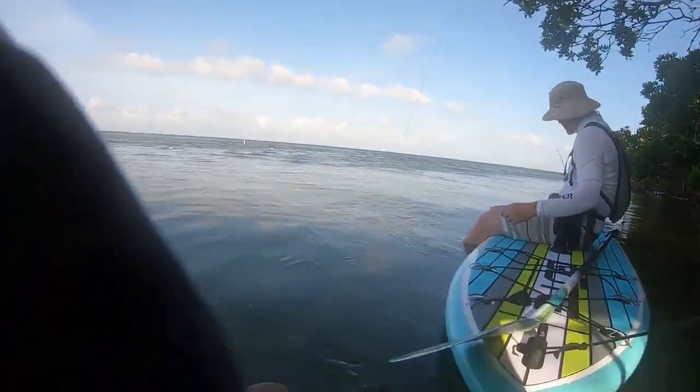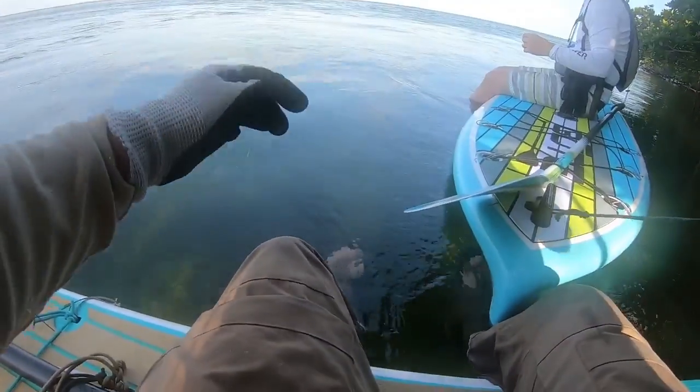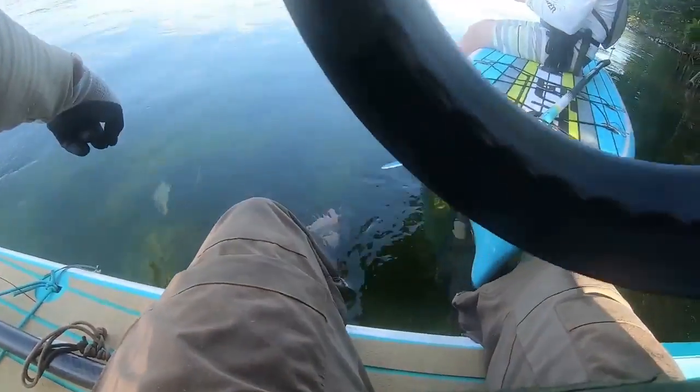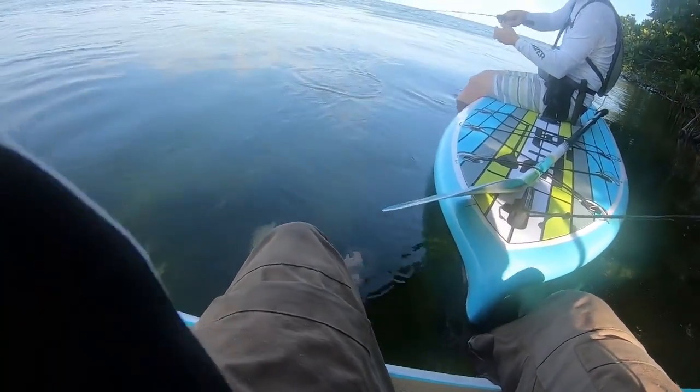I think I'm filming. I got a whopper. Woo! It goes into the pond. Yeah, see the fish right there? Drop it down right in front of us. They're all down below us, a bunch of them.